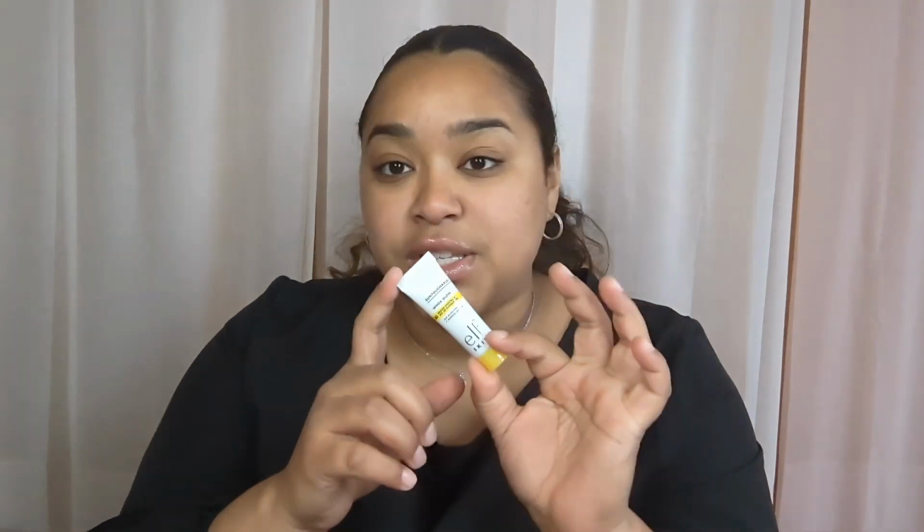First things first, I'm gonna go in with this. I have not used this yet, but this is the e.l.f. Skin Well Glow Broad Spectrum SPF 30 sunscreen, sun protection and makeup primer. I paid like $0 for this because they had the mini restocked on e.l.f.'s website, and I had some points, so I used most of my points for this, and so I'm very excited about that.